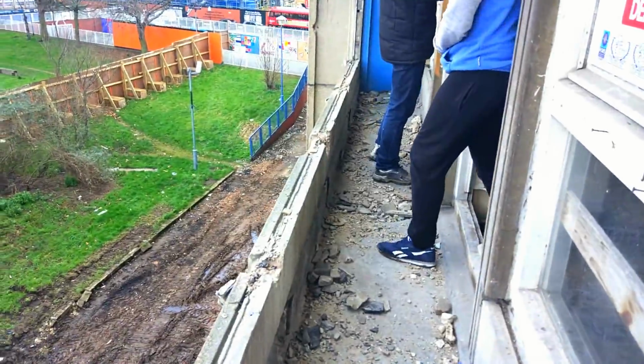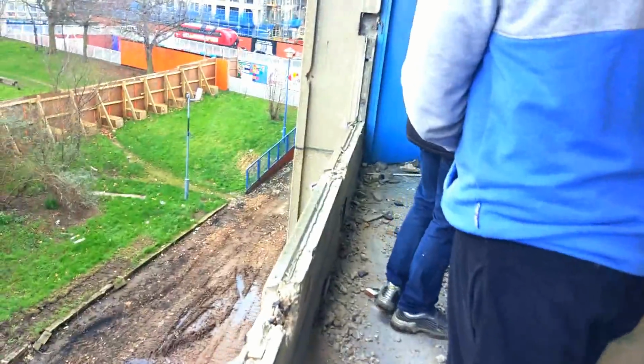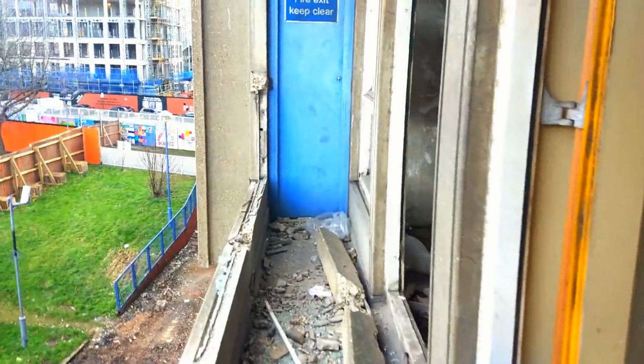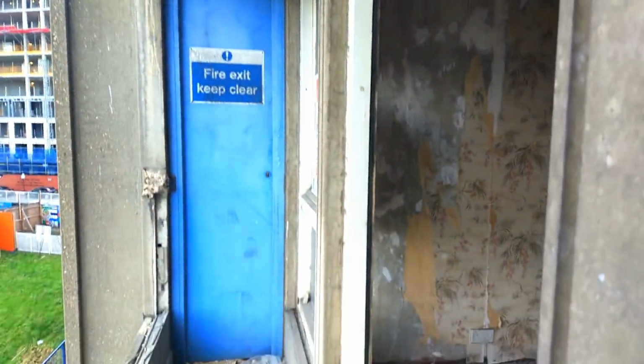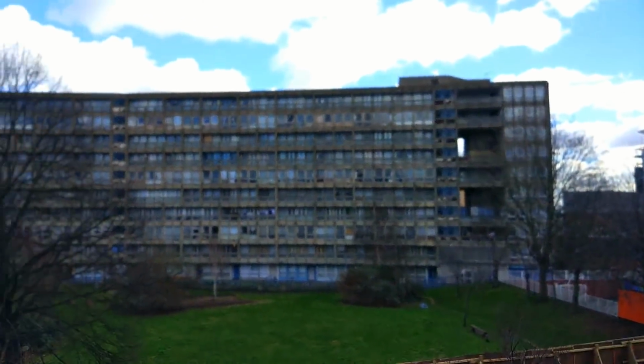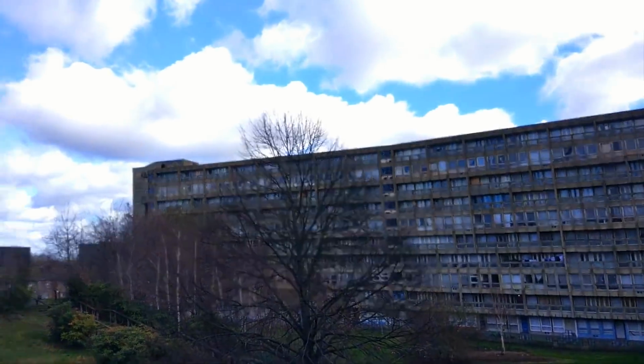Yep. I saw that. You can just go through these doors to go across to your neighbour's balcony. Go straight into your neighbour's balcony. What a weird design. I've never known one like this. So you literally walk between your maisonette and your neighbour's maisonette. And there's the unused section, which you'll see later, and see the lifts.